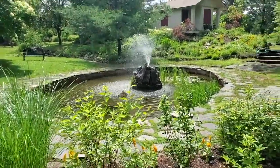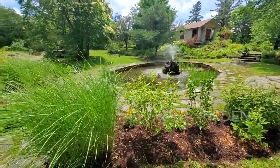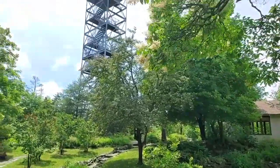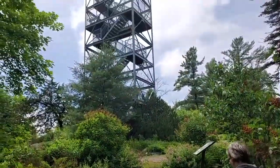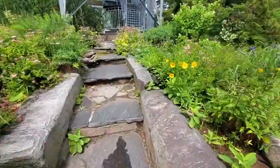So now we're heading further north. This is Parry Sound. Specifically, this is called Tower Hill Heritage Garden, and they have a whole tower that you can climb absolutely for free. The parking was also free. This was for sure a very cool experience. I would not suggest this to somebody who doesn't like heights, that's for sure. I am okay with heights.